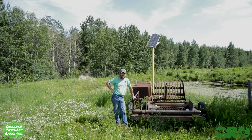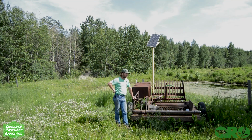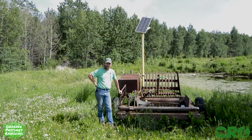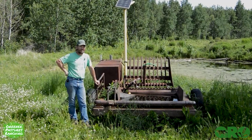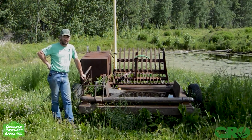Hey, so I hope that ride wasn't too bumpy for you. It's hard to get out here. This is a fairly remote watering site, and years ago we drug this rock picker out here. We have a fleet of solar-powered rock pickers here at Greener Pastures Ranching. All 3 of these that I have been imported from Saskatchewan, actually. That's where my family farm is originally from.